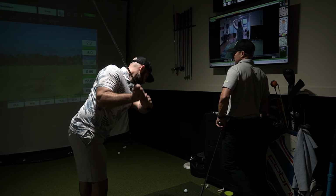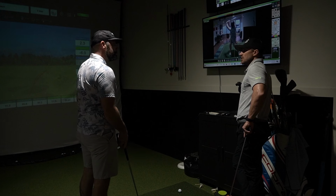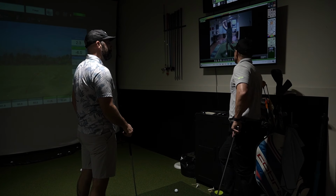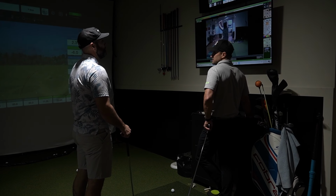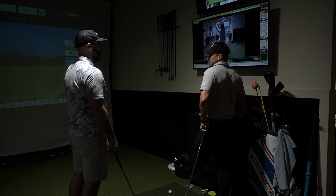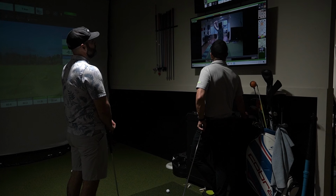I notice a lot of chunks and thins and not good contact, so your low point control is a struggle. So we've got to fix that. First thing we're going to get rid of is the sway. You come across that line, that's a death sentence for the golf swing, because you're going to have to slide like crazy to get to that left side. I've got even further to move forward. Way late.